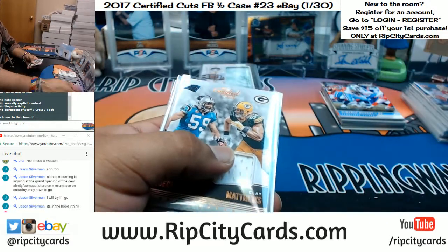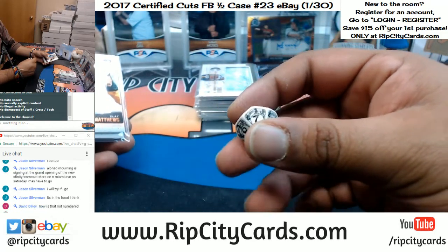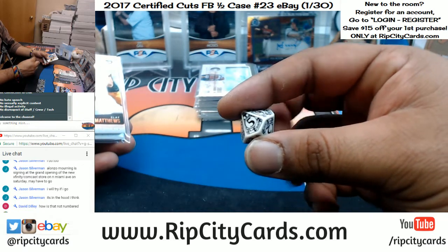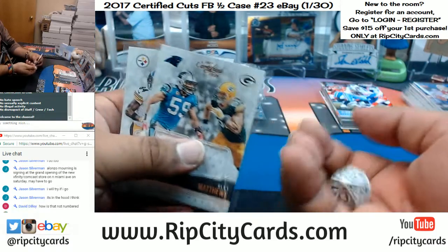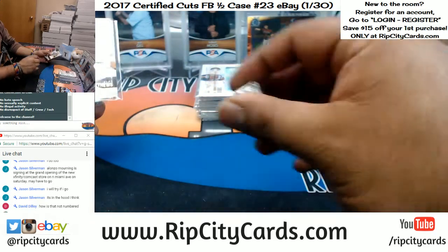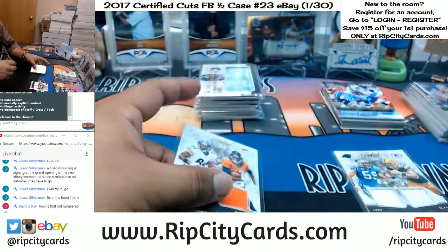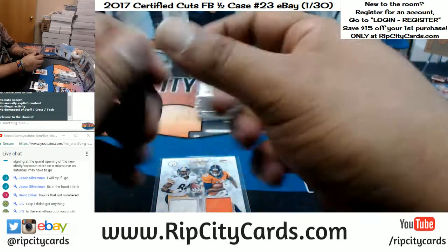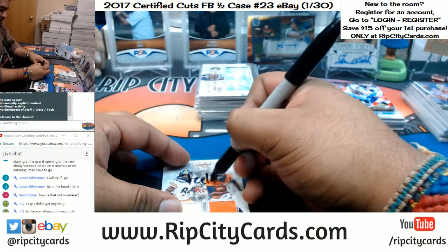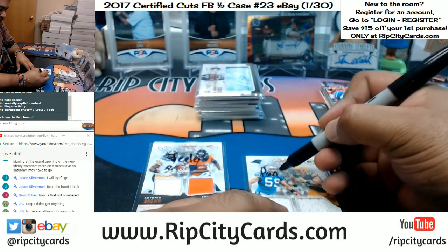All right, and we're going to let the die decide that. If I get an odd number, it goes to the left side team. If I get an even number, it goes to the right side team. Sorry, JG. And here we go. Odd left team, even right team. Odd number 3. So it goes to the left side team. So this one goes to the Steelers. Let me write on the card here so my sorter knows exactly where it goes. All right. There goes to the Steelers, and this one goes to the Panthers.